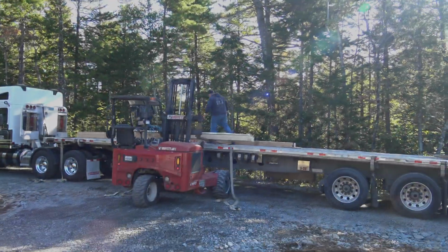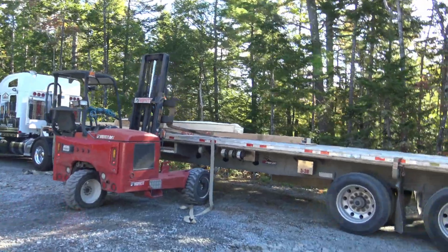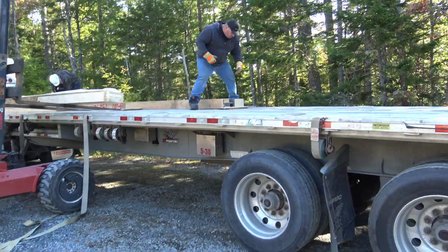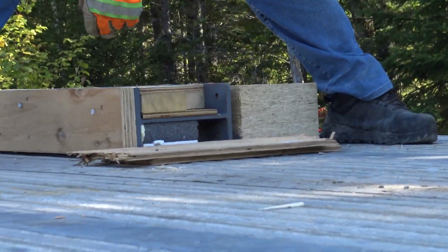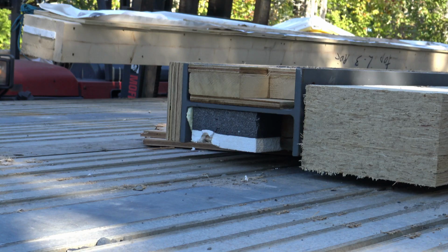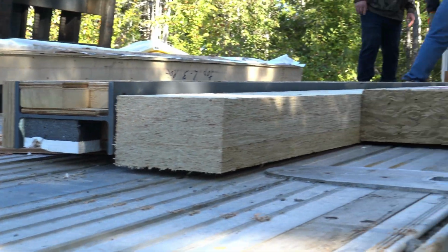The last pieces, some beams. Steel beam there. Steel beam. This would be the steel beam for the center of the house. So my floor shouldn't move.